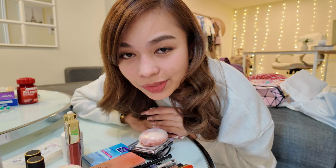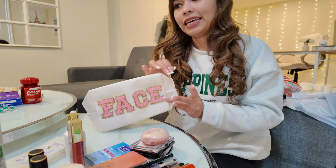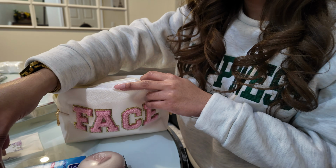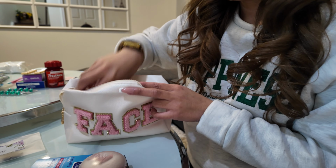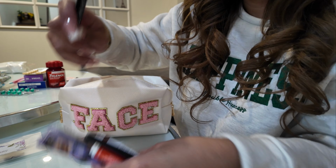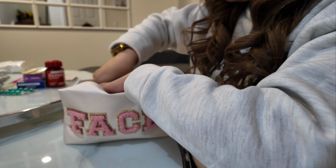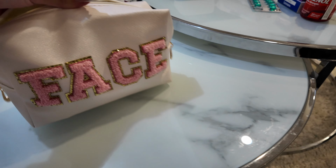Alright, so now for toiletries, we are going to start with my makeup bag. That's where we're gonna put it. I usually put my makeup bag in my carry-on and I've never had any problems with it, so this is going to go in my base duffel bag. So this is my makeup bag from the inside, and we're done with that.